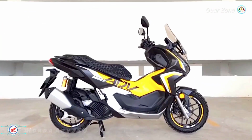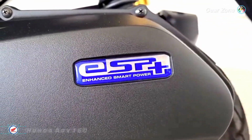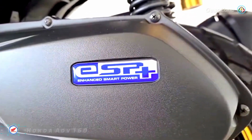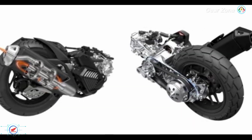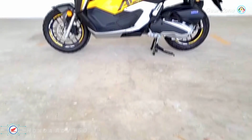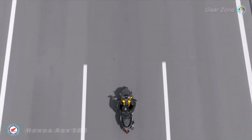The all-new Honda ADV is even more powerful with an increased engine capacity of 157 cubic centimeters, 4-valve, ESP+ that provides improved fuel-efficient, responsive performance on the road. The power unit produces 14.7 Nm of torque at 6,500 RPM and 11.8 kilowatts at 8,500 RPM.